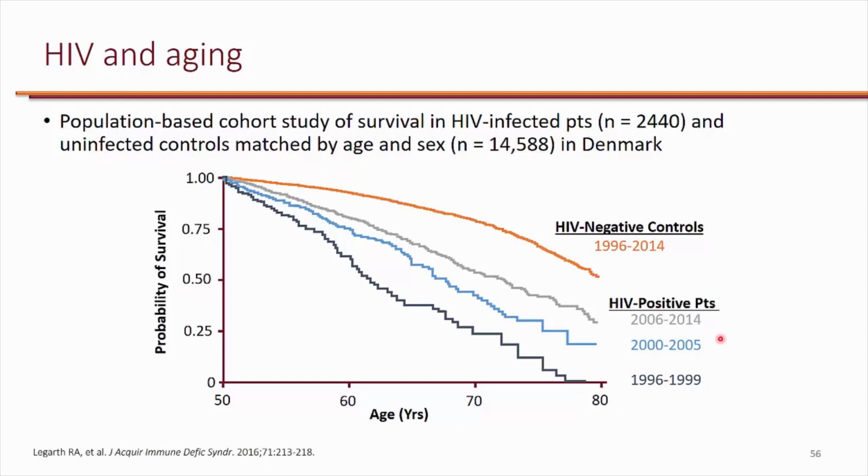In fact, you can see that in the 1990s, a lot of patients would die as they age, very quickly. And then, throughout the 2000s, as we improved treatment, more and more patients are living longer compared to the non-HIV infected patients. And this was a study from Denmark.